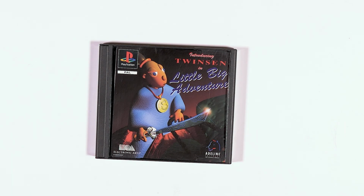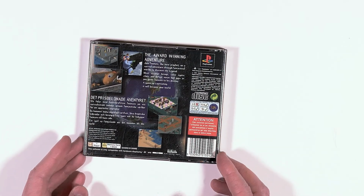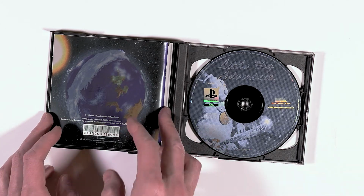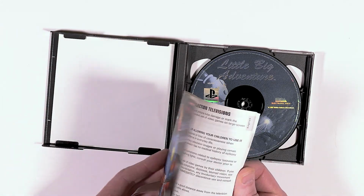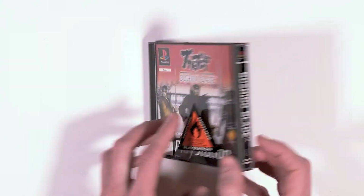Little Big Adventure, another game that I think I might have played on PC ages ago, but I can't really remember. Again, nice condition. Got the manual. Complete goodness.